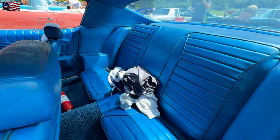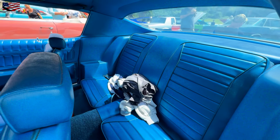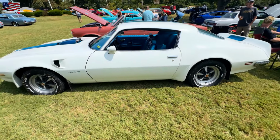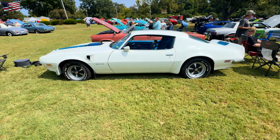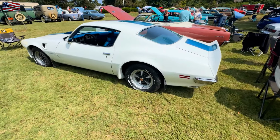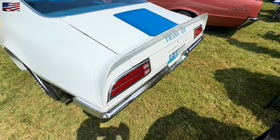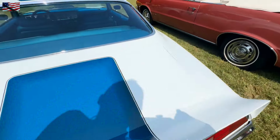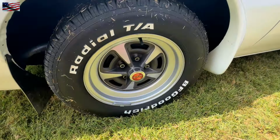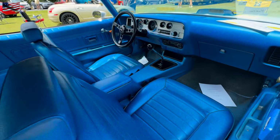Boy, oh boy, look at, as a kid, I rode in these all the time. Never owned one, but that back seat, now that I'm an old guy. What a beautiful car, though. Pontiac Motor Division. Just a fantastic example.